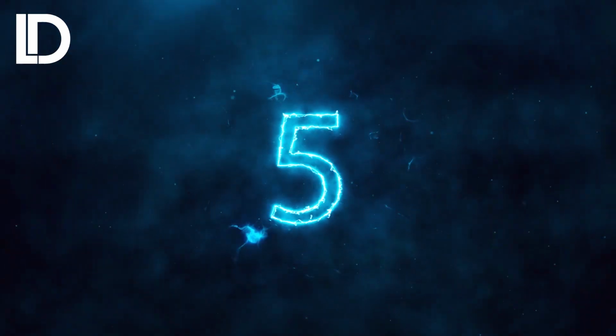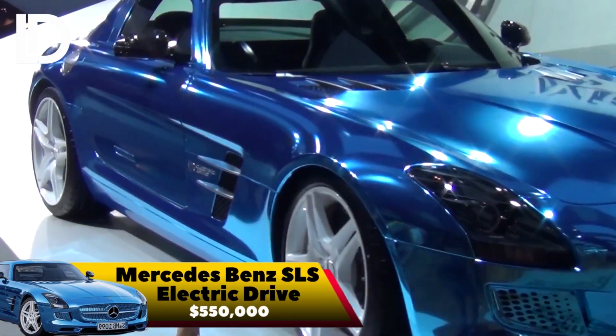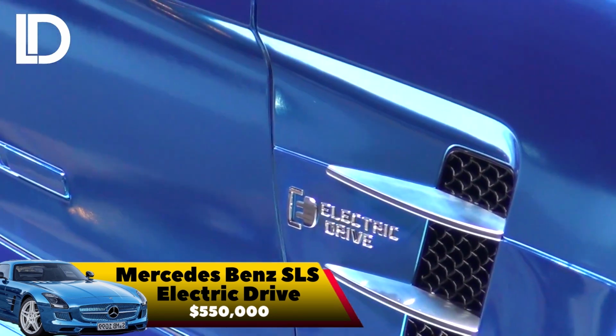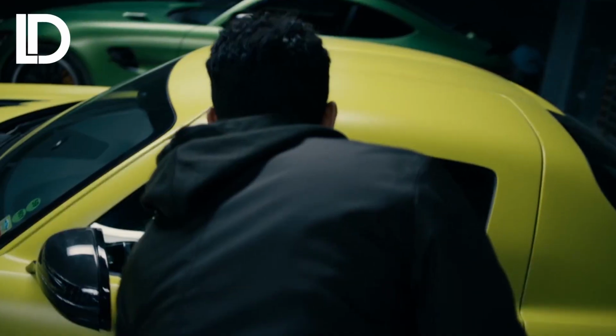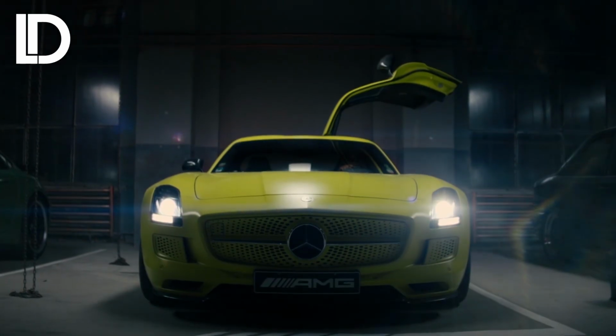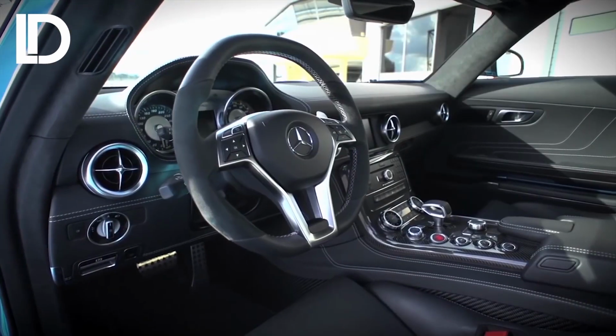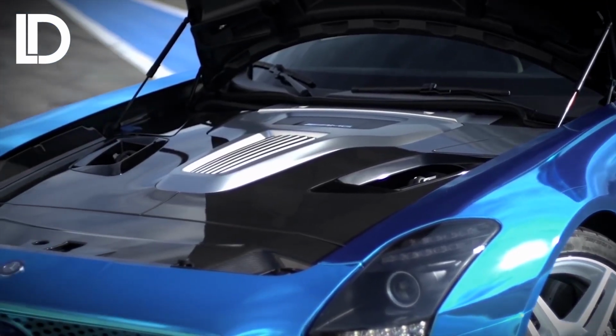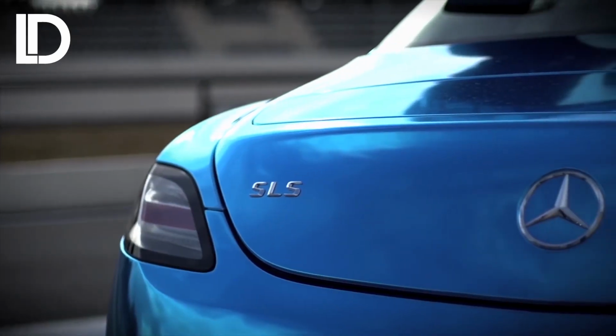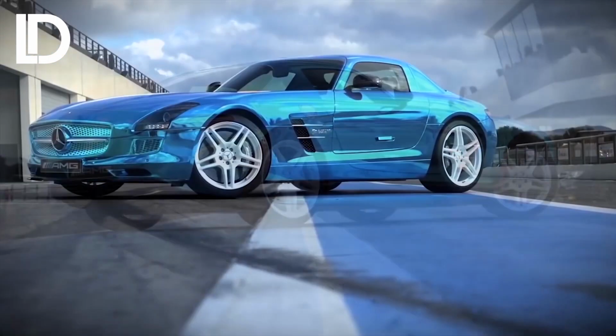The 5th place is owned by the Mercedes-Benz SLS Electric Drive, $550,000. Although this majestic electric sports vehicle was put into production in 2014, just 20 are currently in private ownership, and it might become a valuable collector's item in the future. The car boasts 4 electric motors that produce 740 horsepower and 737 pound-per-foot of torque when combined.